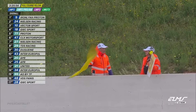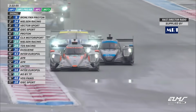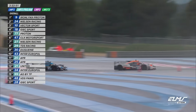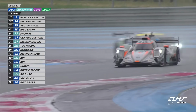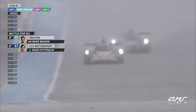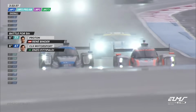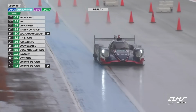We go back to green flag running, the 50 Richard Mille Ferrari, of course, and then the Racing Spirit of Le Mans 59 Aston Martin in the hands of Clément Mathieu. And we've got a number of drivers that are about to be getting out of these GT3 cars. Yeah, absolutely. There's going to be a lot of activity coming up here. Of course, I think we're just seeing them getting ready in the pit lane.